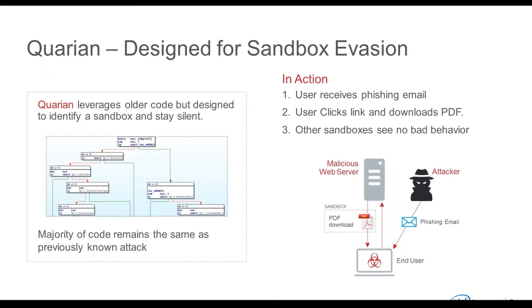I believe it was 2011 when we first started tracking this particular malware family. But again, it morphs, it changes just slightly over time to stay ahead. So in this example, if it comes in, because it did stay silent, many sandbox environments or that dynamic analysis aren't necessarily going to see it.